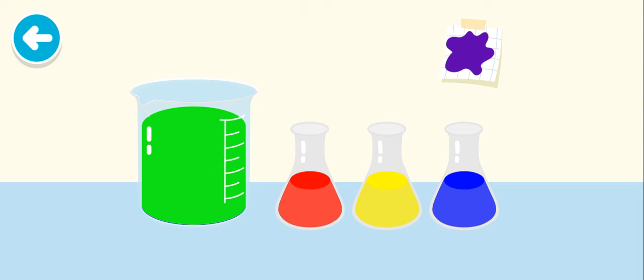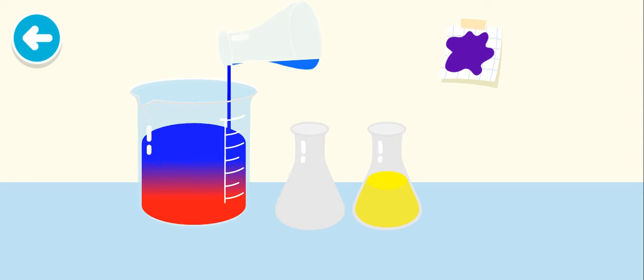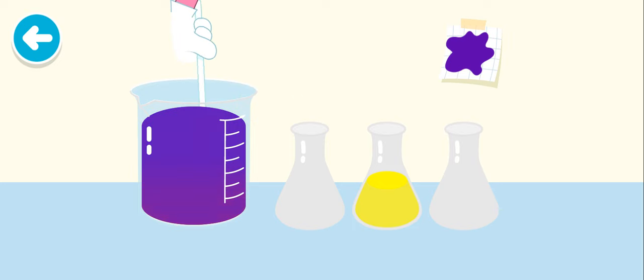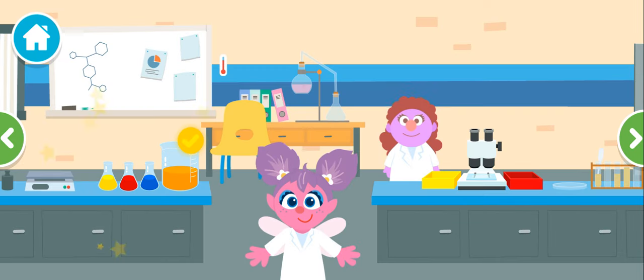Purple. That's green. Let's try again to make the color purple. Scientists can study lots of different things like plants, rocks, or outer space.